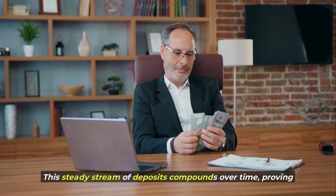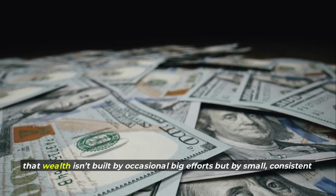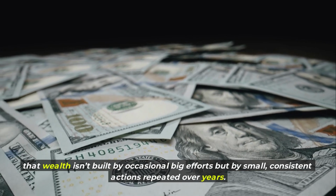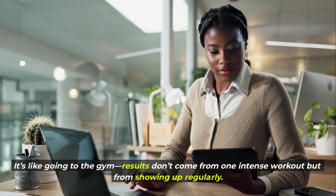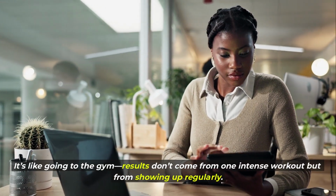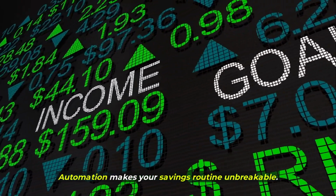This steady stream of deposits compounds over time, proving that wealth isn't built by occasional big efforts but by small, consistent actions repeated over years. It's like going to the gym. Results don't come from one intense workout but from showing up regularly. Automation makes your savings routine unbreakable.